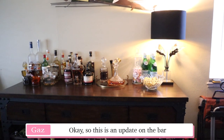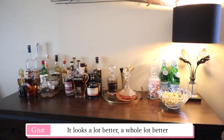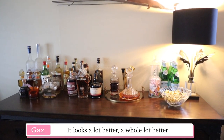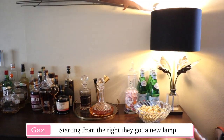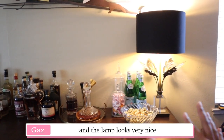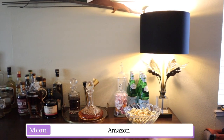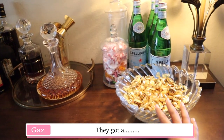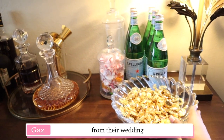Okay, so this is an update on the bar. It looks a lot better. A whole lot better. Starting from the right, they got a new lamp and the lamp looks very nice. Where'd you get the lamp from? Amazon. They got a nice water glass bowl. That's from our wedding. From their wedding.